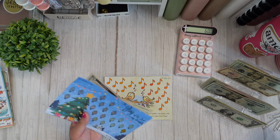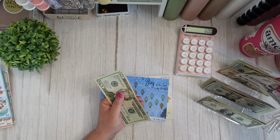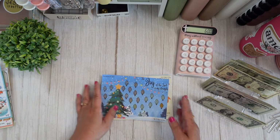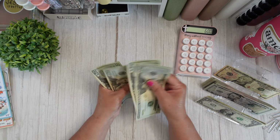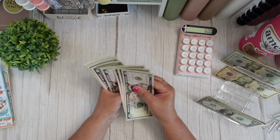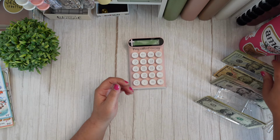Anyways, it's a good thing I'm counting. And then this one is 25, 30, 35, and 40. $40. You guys, I put the 20 with the fives. Okay, so let's just recount that. 20, 40, 60, 80, 100, 120, 140, 150, 55, 60, 65, 70, 75, 80, 85, 90, 95. You guys, I already forgot.